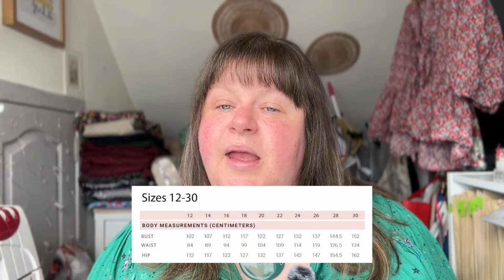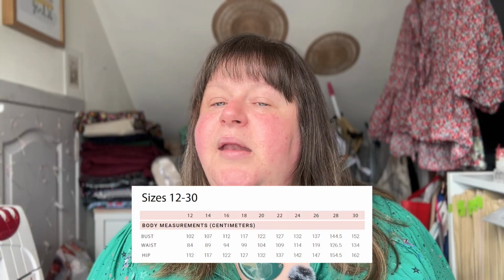But this is a really good size inclusive pattern, like all of them I'll be talking about. The size range is 00 to 30, and that goes up to a bust of 60, a waist of 53, and a hip of 64 inches. Now I will put in both size tables, one in metric and one in imperial, on the larger size ranges, just so you can get a look. And if you want to pause this video, you may do so to have a bit longer to look at the table of sizing.